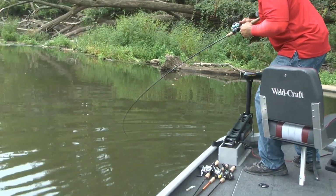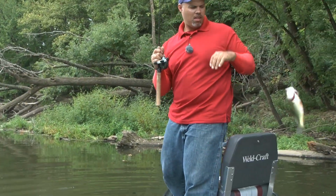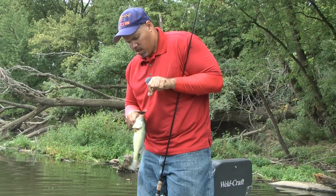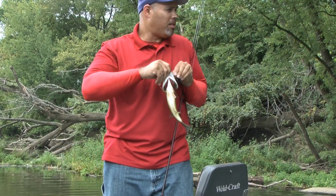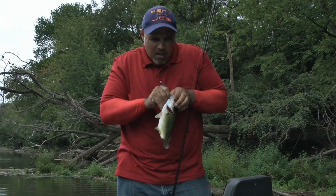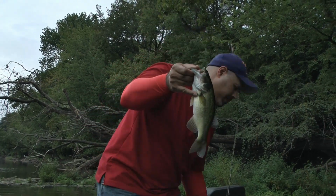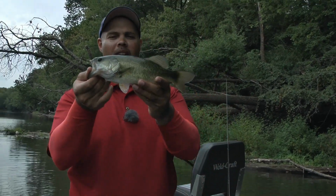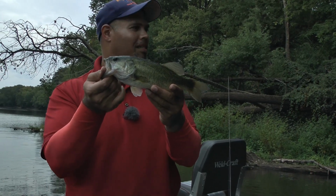All right, and that is a largemouth. They're not very common on the lower Scioto River. Every once in a while, you'll catch them. Here we go. Lower Scioto River largemouth bass. You gotta love it.